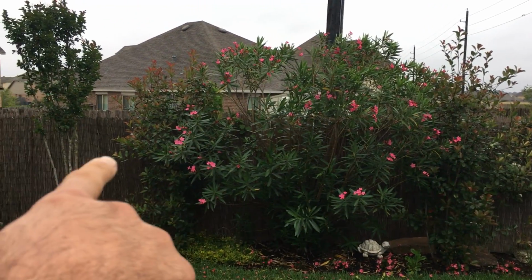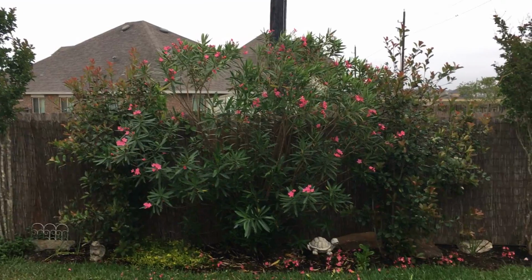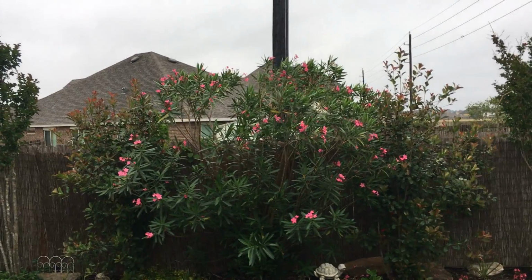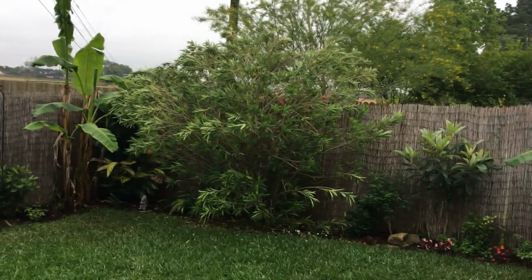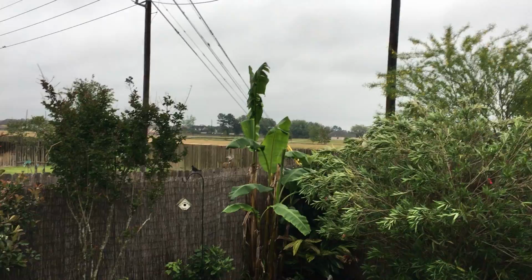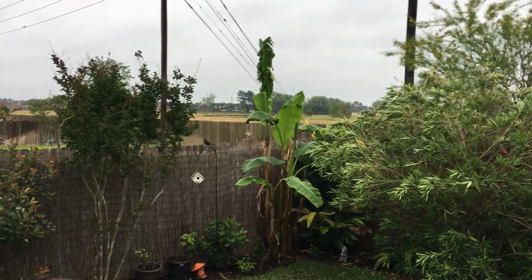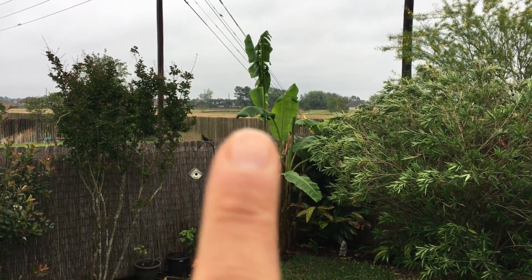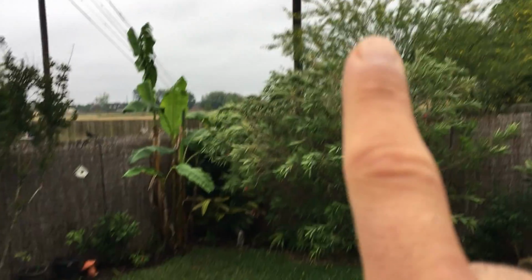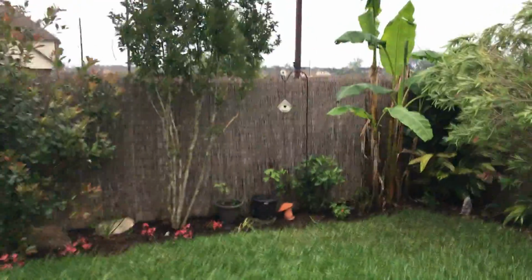Right here and right there are red tip photinias. So those are above the fence line, giving me some privacy as well. So I don't know if you can see over there, there's a plot of land. That's all gonna be houses eventually. So if there's a 2-story house along this fence line, there's a 2-story house over here. Hopefully that can help cover it, but we got this secret weapon right here.